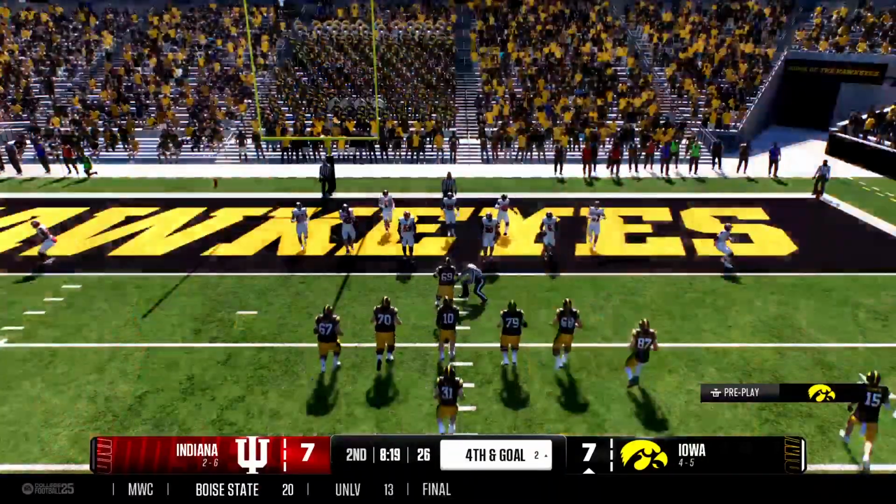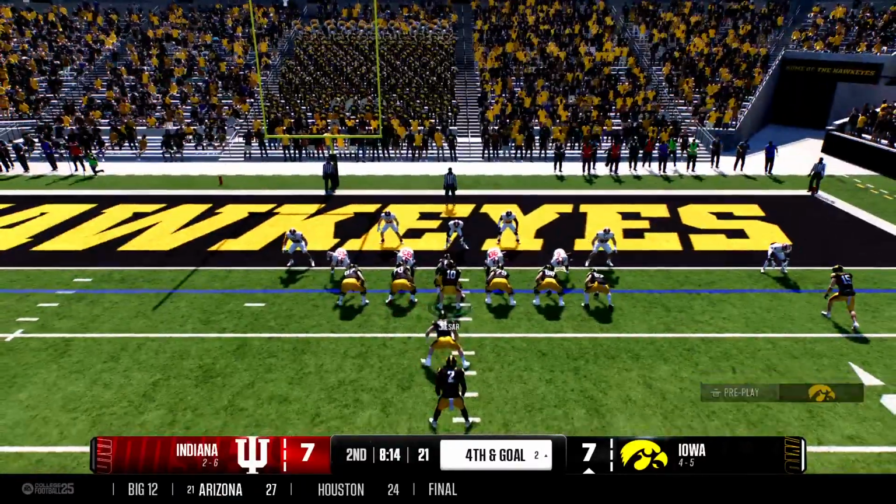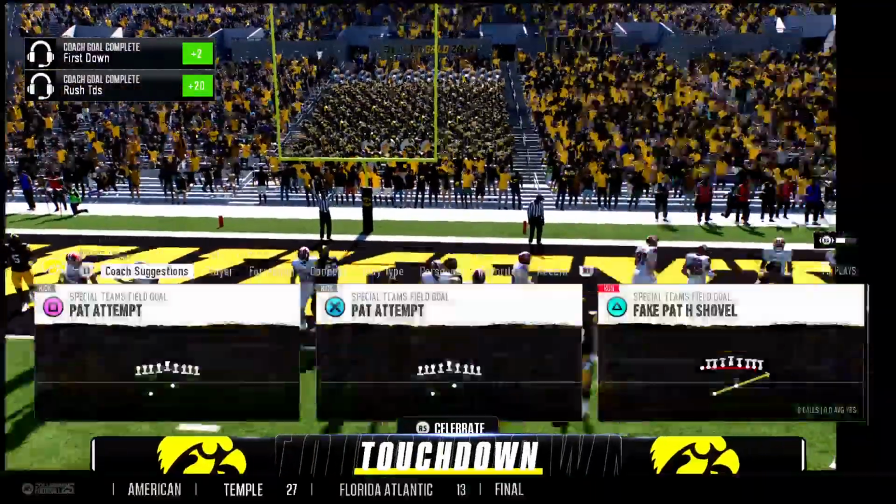Second quarter might not be gamble time, but inside the 3, Palmer, I've got the green light. I'm going for this. I am too, and you're essentially running a 2. And he takes it in for the score.